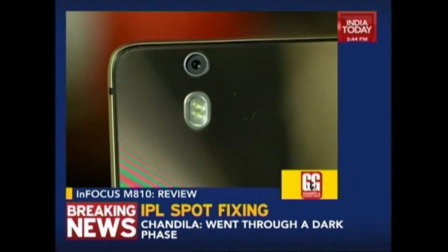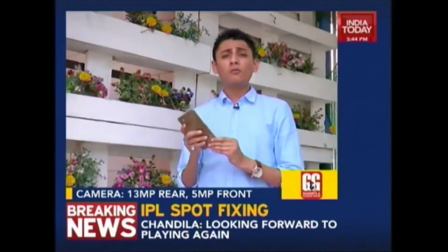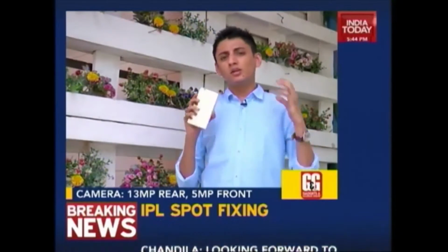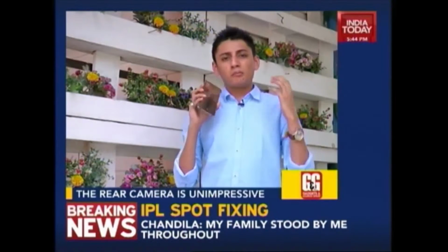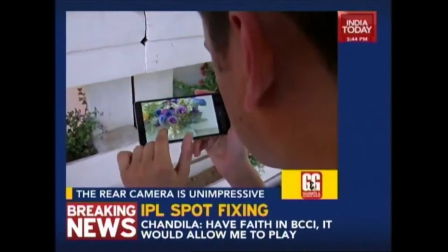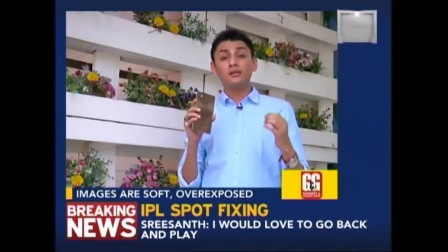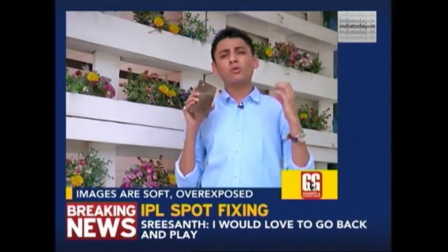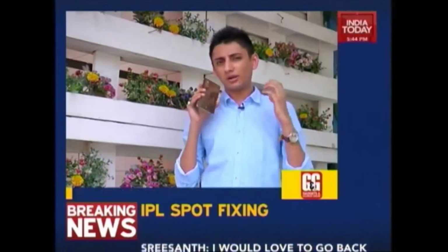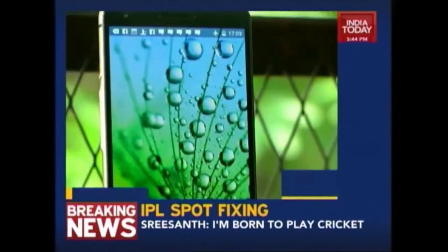So this phone has a 13 megapixel camera on its back. It has a 5 megapixel selfie camera in the front. Overall, the images are just decent. You wouldn't say it will really blow your mind with its image quality because the images out here are soft. So even though you have the 13 megapixel resolution, the details aren't there. Sometimes this phone will also overexpose the images, which is just not nice. And overall, you wouldn't be really impressed with the camera on this one.